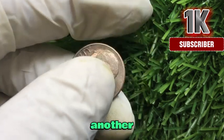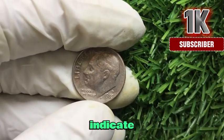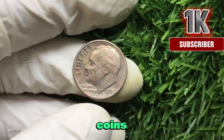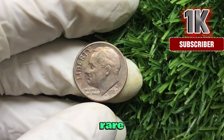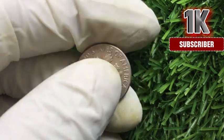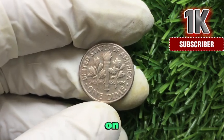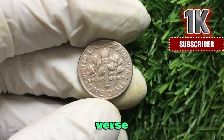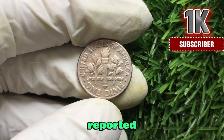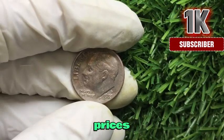Another notable feature is the full bands or full torch lines on the reverse side of the coin. These indicate a crisp, high-quality strike where the torch details are fully visible. Coins with these sharp features are extremely rare for the 1983 dime because most coins that year were weakly struck. So, if your 1983 dime has these full details, you may be sitting on a gold mine. But that's not all. Double die obverse, off-center strikes, and even coins struck on the wrong planchet have all been reported for the 1983 dime. These rare anomalies can send prices soaring at auction.